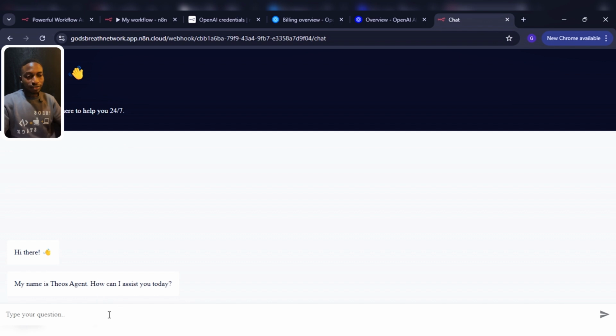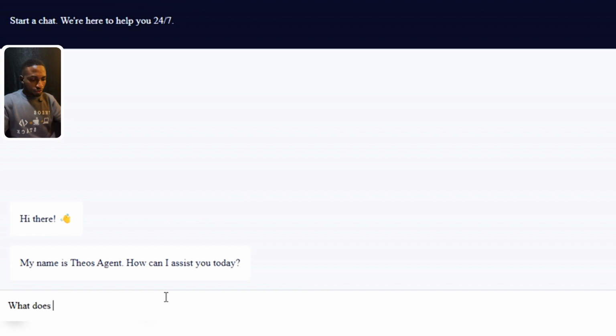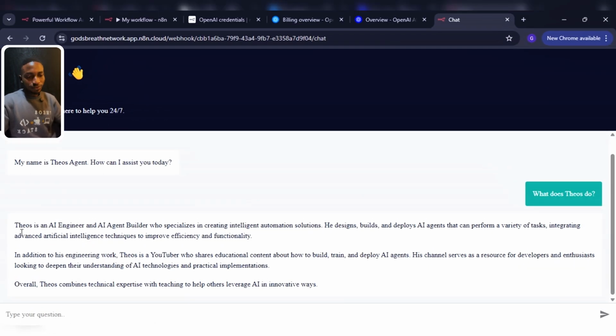All right. So you can actually just get this and embed it in your website, in your application, whatever it is, and it works perfectly. So let's ask some questions. I want to say something like, what does Theos do? And it answered, Theos is an AI engineer and AI leader. And you can see this actually works perfectly.